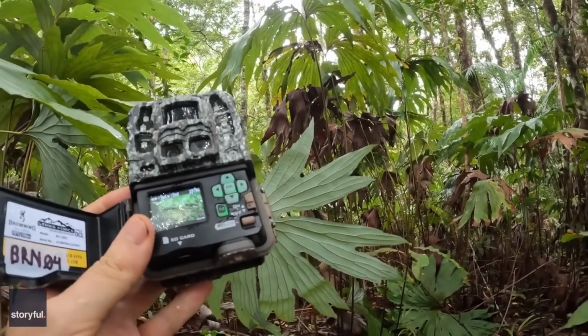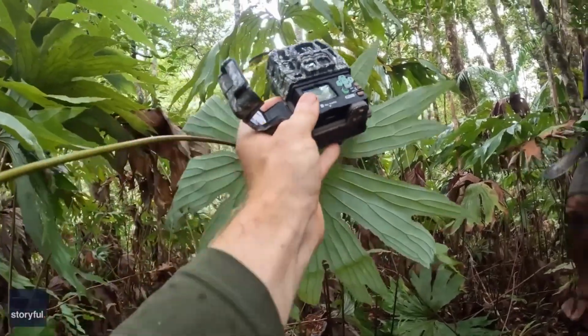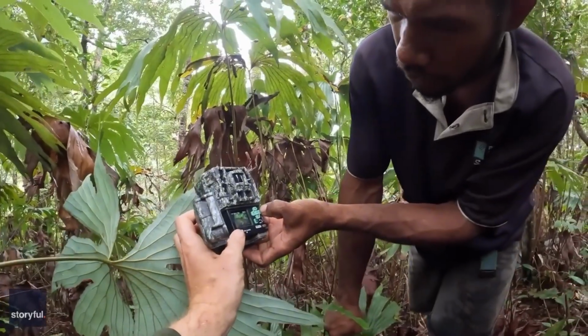These scientists were trying to look for a bird that hasn't been seen in over 140 years. They didn't know if it even still existed. So this was their reaction when they realized they captured a photo of it.